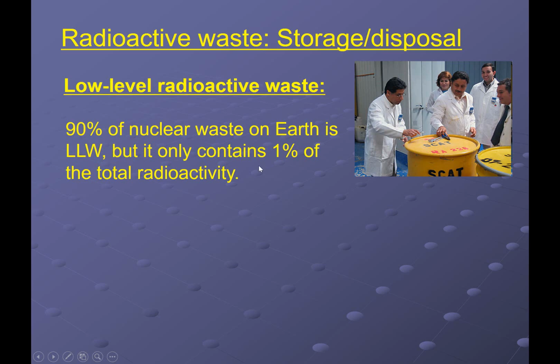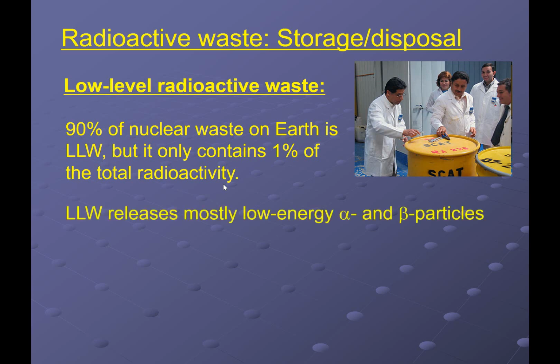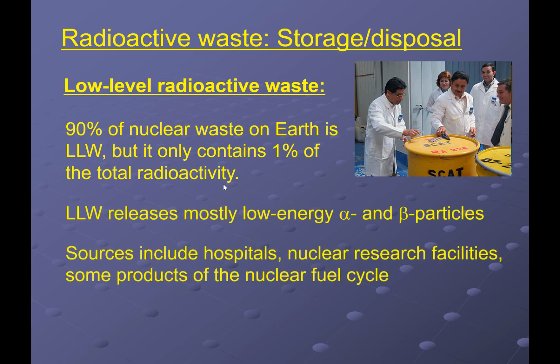Only contains 1% of the total radioactivity. So imagine there's lots of quantity of this. We're going to see some examples of this one here. Some sources of this one here that emit low energy alpha and beta particles. Sources are, let's say you were wearing a lab coat, let's say you were wearing gloves and whatnot. You had encountered trace amounts of radioactive material. Now every time you wear a new lab coat, get some new gloves or so, a lot of it is in this low-level waste category.